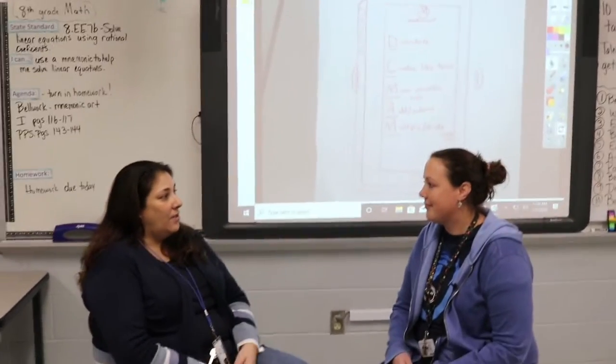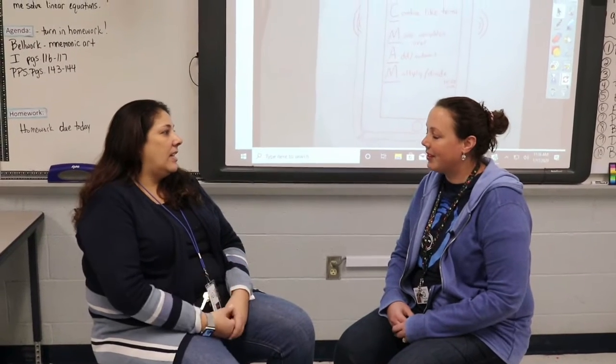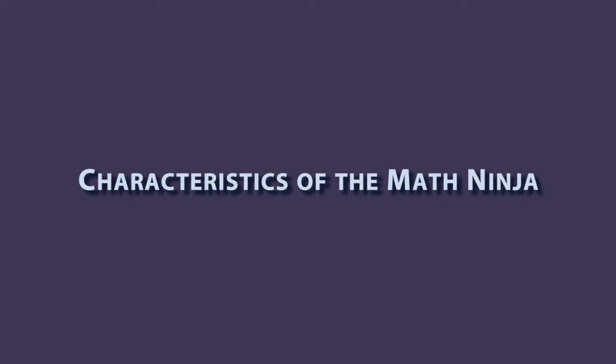So you have this concept in your class, and this is kind of what started this whole thing, where you were using the Math Ninja. Can you tell how that came about and how that's integrated into your classroom? So we came up with the Math Ninja, and I introduced it to them as some characteristics of a ninja and how those apply to math in class and what I expect of them as a teacher.